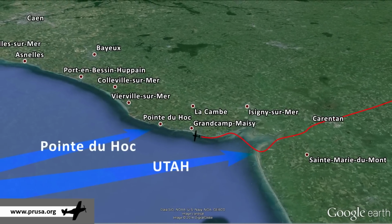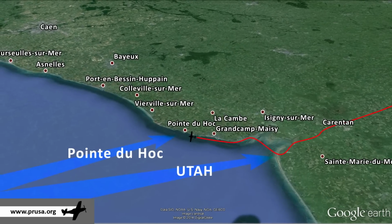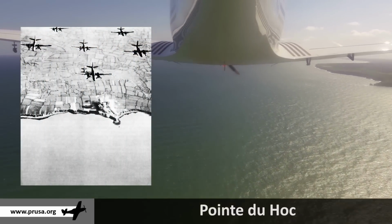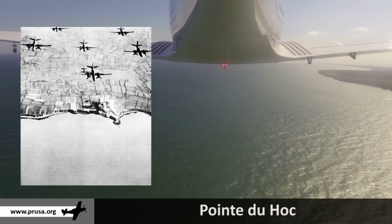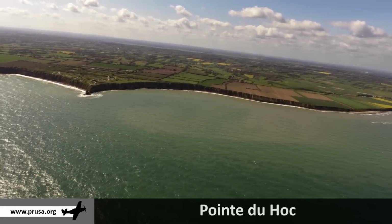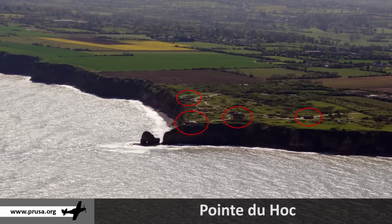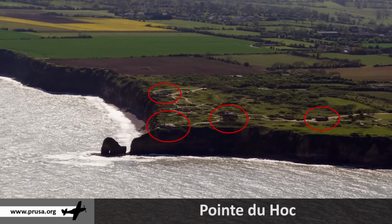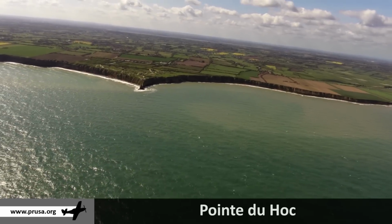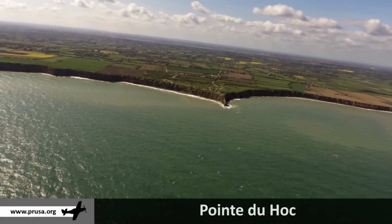Here we are leaving Utah Beach and flying over to Pointe du Hoc, which borders with Omaha Beach. Pointe du Hoc is remembered for the heaviest fighting. More than 200 men of the 2nd Ranger Battalion had to overcome 30 meters high cliffs with ropes and ladders to destroy the gun battery located there. They climbed the cliffs under heavy machine gun fire and lost over 60% of their men. It took 2 days to rescue the survivors from a pocket in which they got isolated.